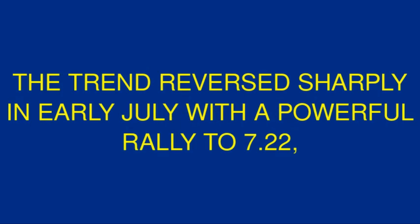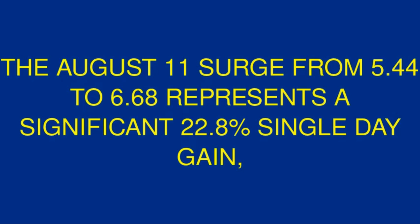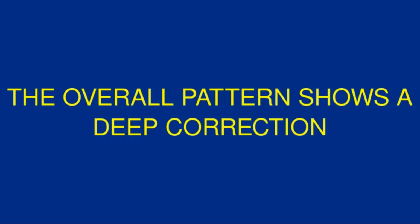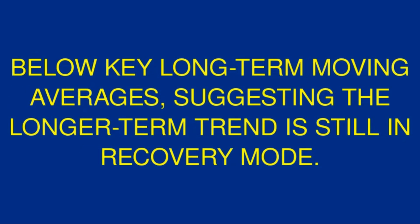The trend reversed sharply in early July with a powerful rally to 722, followed by another correction to 486 in early August. The August 11th surge from 544 to 668 represents a significant 22.8% single-day gain, indicating renewed bullish momentum. The overall pattern shows a deep correction followed by a robust recovery that appears to be regaining strength, though the stock remains below key long-term moving averages, suggesting the longer-term trend is still in recovery mode.